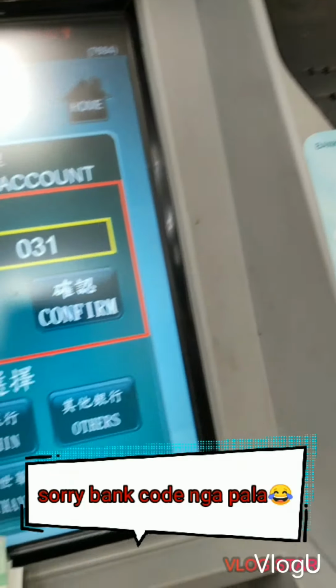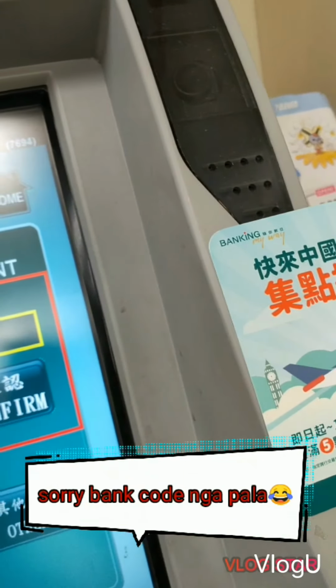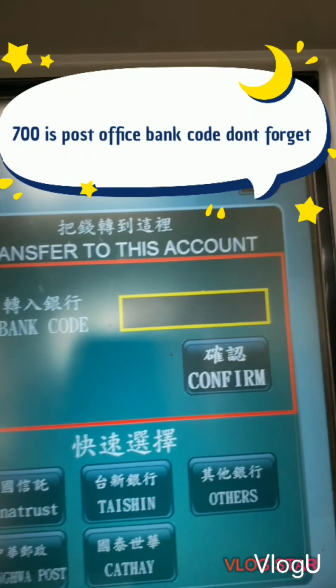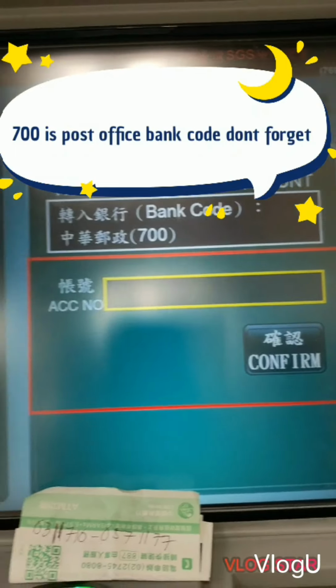03311. Ay, mali pala, bank code pala. So, clear. Bank code po pala to. This is bank code. So, yung bank code niya is post office. So, always 700. And then, confirm.